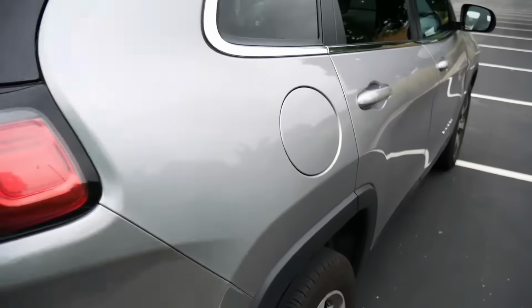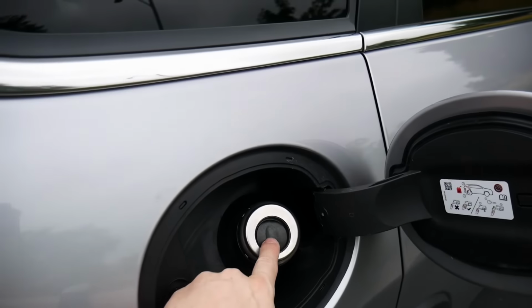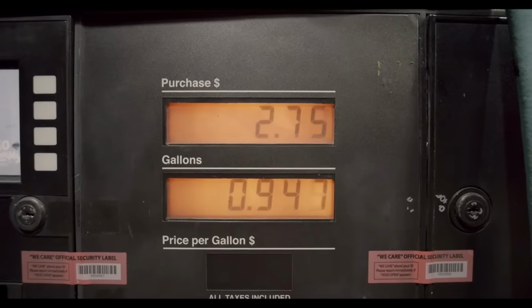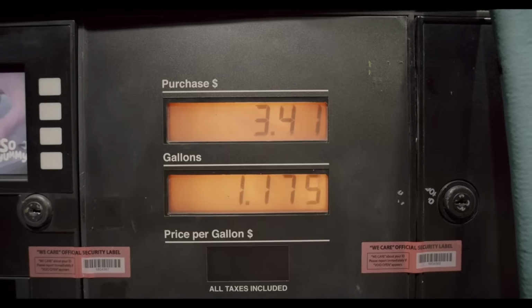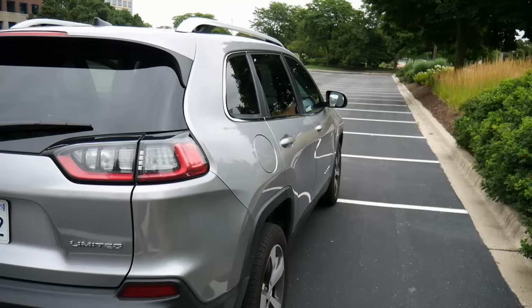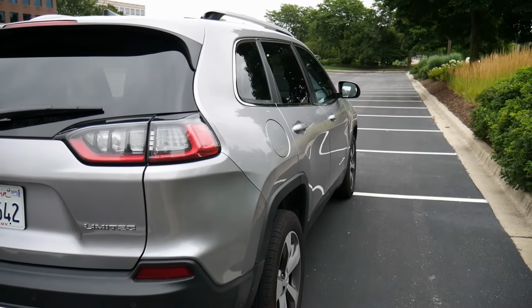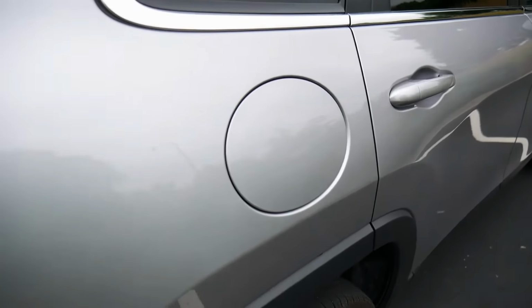It takes regular unleaded gas and gets okay gas mileage, at least in my opinion. 22 miles per gallon in the city, 31 on the highway with a combined rating of about 26, and that was about what I got driving around the suburbs. That fuel cap is located on the passenger side. I tend to not like that. I like it on the driver's side. And it's got a fuel tank capacity of 15.8 gallons.